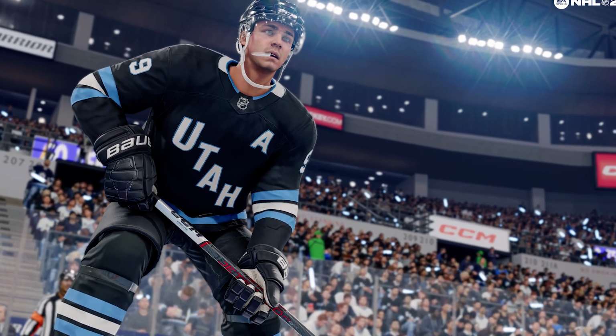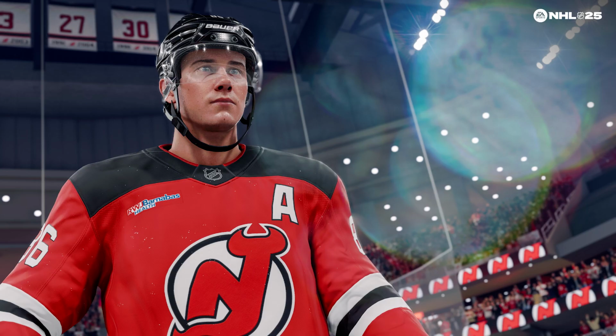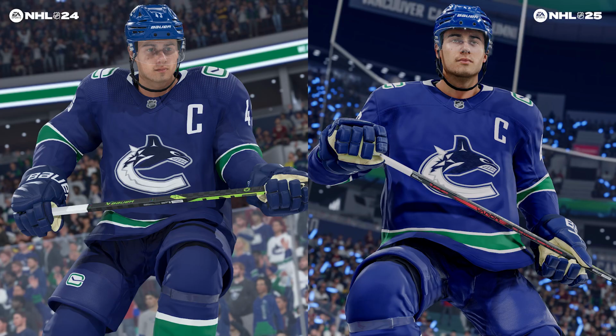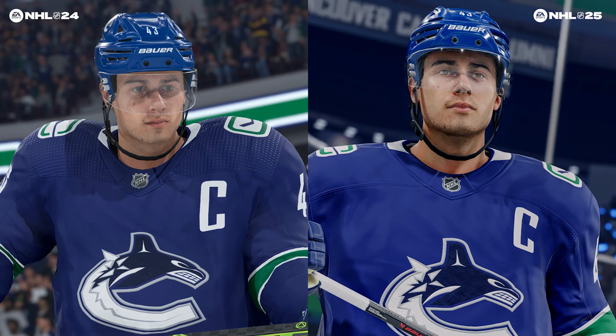Because the game is only on the current gen, EA can finally make players look very authentic. There are a lot of new face scans, and actually the hair will look so good for female and male players. Again, EA will release more details as we get closer to the game, but I will tell you, I saw some of the hair and some of the visuals in the game and they look incredible.